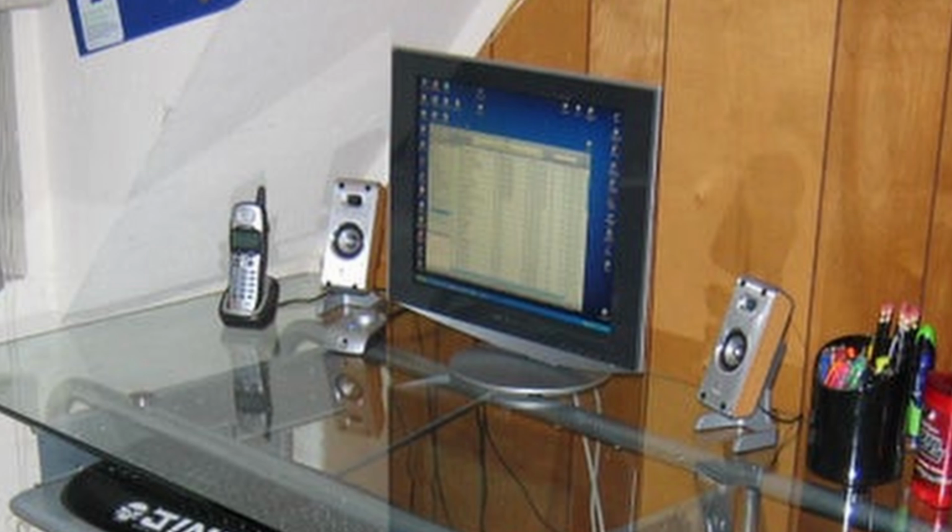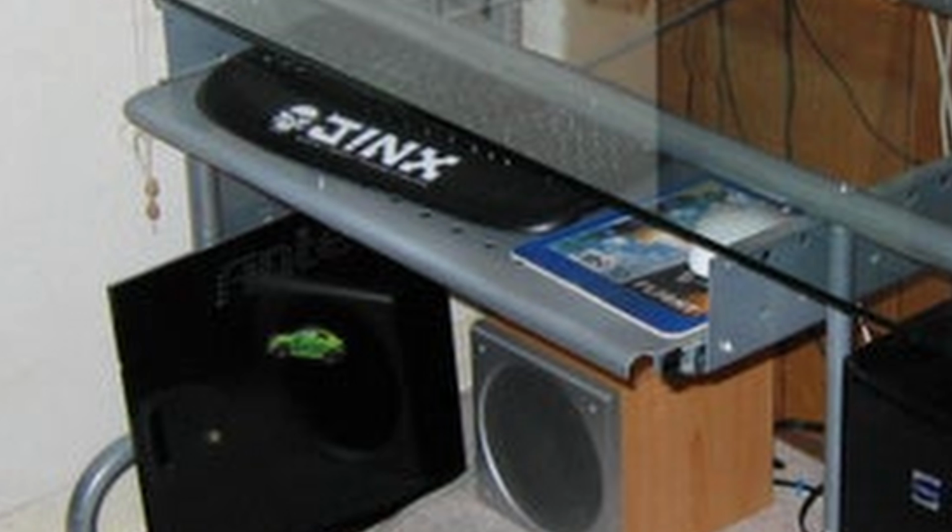What is this, like mid-2000s? He's running Windows XP, the wood decor speakers. He's got just a landline, PC case. Wow. The Jinx logo wrist rest there, keyboard. Yes, for what it is, I'll admit, it's not bad. And honestly, you just don't see a lot of manufacturers making this sort of desk anymore. Yeah, that's true. The sort of post-industrial look.